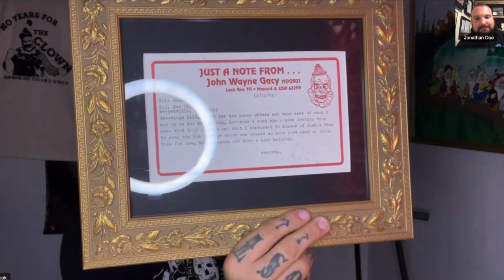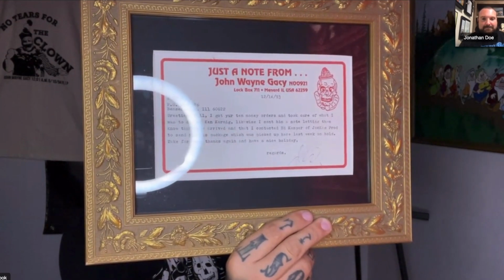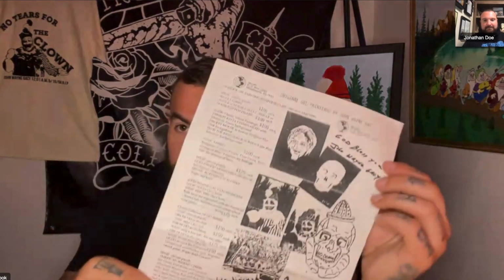But this one was actually written to Ken Carnig from Supernaut. I'm sure a lot of people know who Supernaut is. But this was written to him, and he mentions Rick Statton, the art dealer, in this. So it's kind of a cool piece. And then other than that, I just have another one of his original price sheets here.